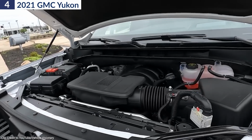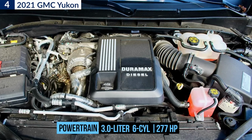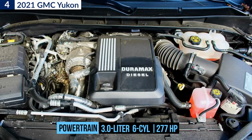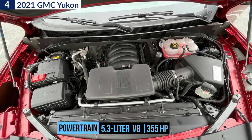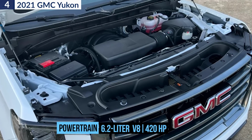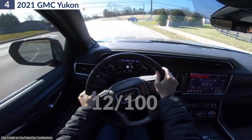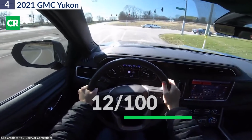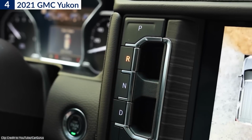Behind the Yukon's imposing grille sits one of 3 powerful engines, a 3-liter 6-cylinder turbo diesel making 277 horsepower, a 355 horsepower 5.3-liter V8, or a top-of-the-line 6.2-liter V8 outputting 420 horsepower. Yes, they are quite powerful engines, but reliability? Not so much. The big SUV received 12 out of 100 from CR. The main issues that cropped up were in the engine, powertrain, and fuel system.